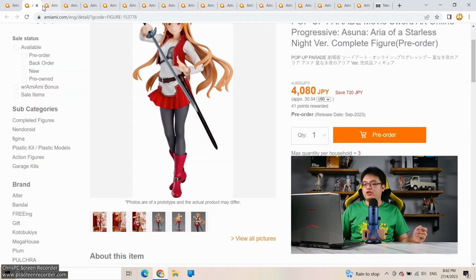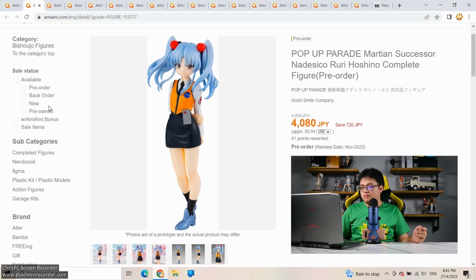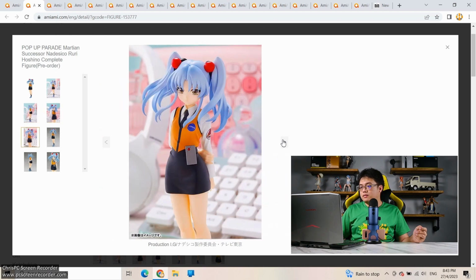The next one is also a pop-up parade, Martian Successor Nadesico, Ruri Hoshino. 4,080 yen. Very nice looking figure, but once again, wait for after release before grabbing one. Yeah.